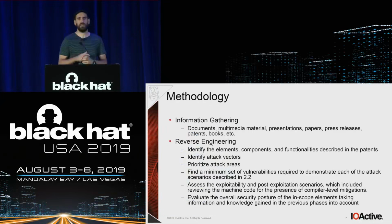So the methodology is like in the previous research. Basically, we are very limited. We don't have access to a 787, unfortunately. If someone wants to offer, I'm okay. But we have quite a few sources. We have documents, multimedia material, and patents, which in this case was very, very important. And then we have reverse engineering, because we have the binaries, we have the firmware, so there is no option other than reversing the binaries.